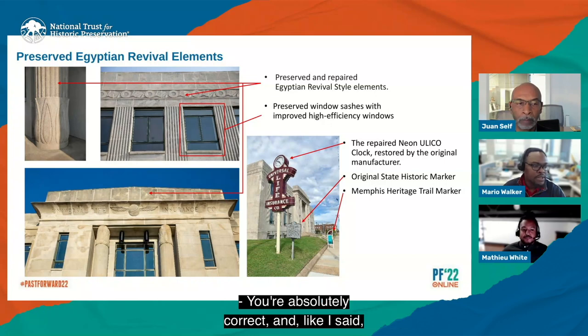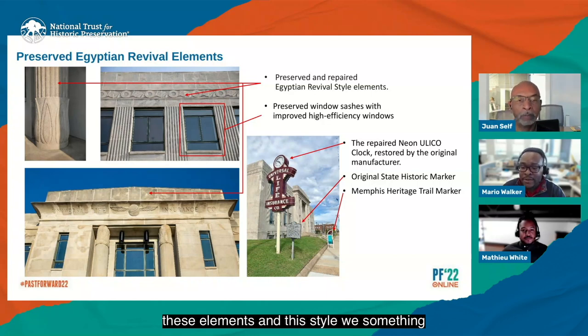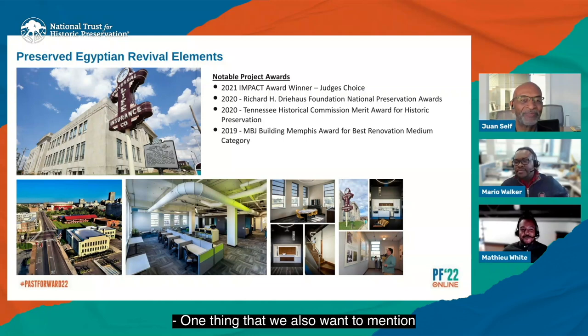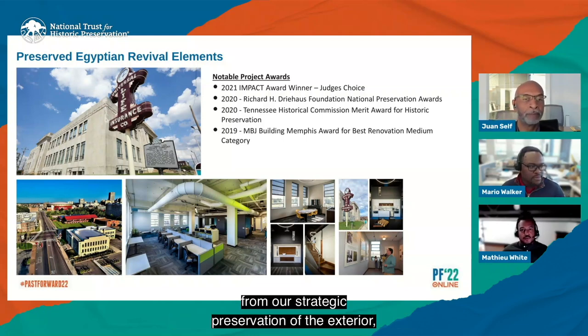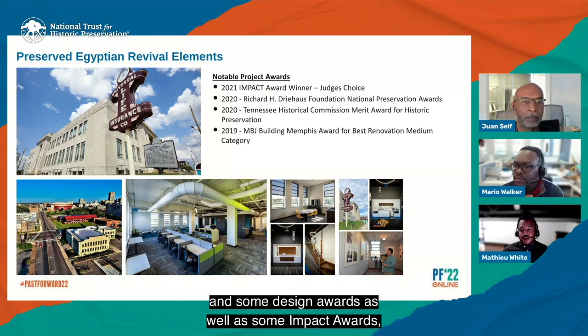You're absolutely correct. And like I said, these elements and this style was something that we definitely wanted to celebrate and retain and make sure it lasted for years to come in this community. One thing that we also want to mention is some of the outcomes that came from our strategic preservation of the exterior, our preservation of a lot of the interior elements and key spaces that really made up the architectural character of the building. These resulted in some awards, some design awards, as well as some impact awards.